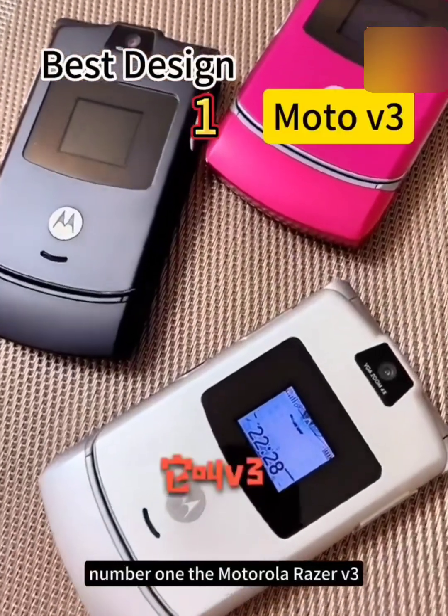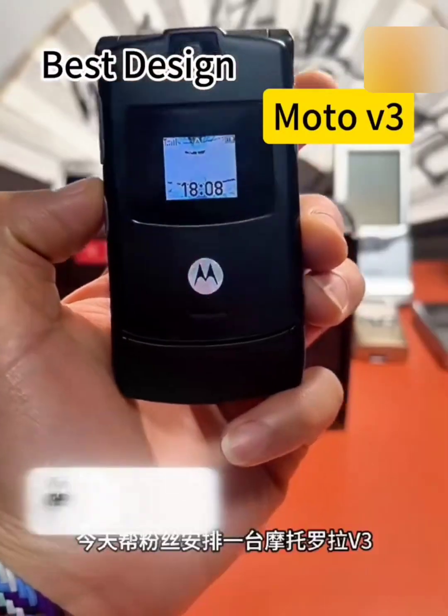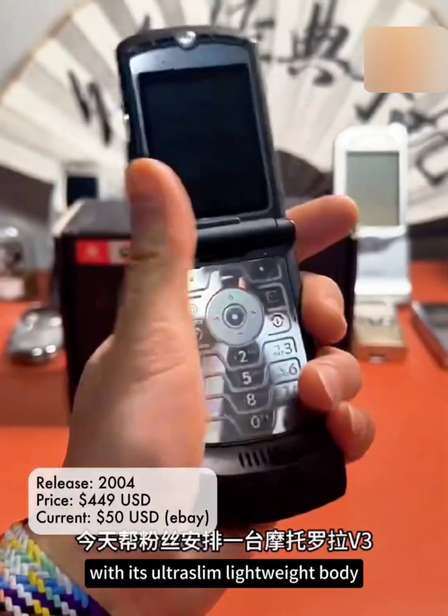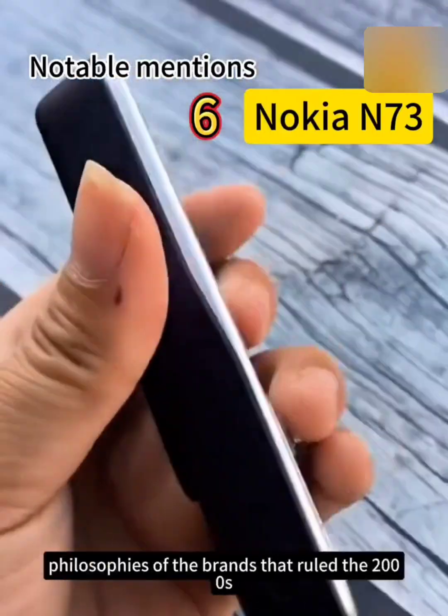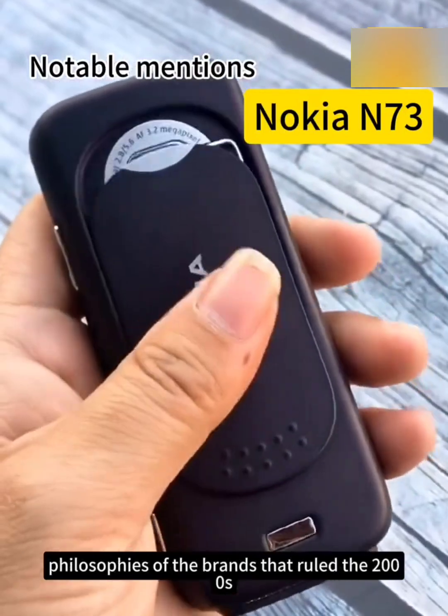Number 1. The Motorola Razr V3, with its ultra-slim, lightweight body, became an instant style icon. Let's talk about the design philosophies of the brands that ruled the 2000s.